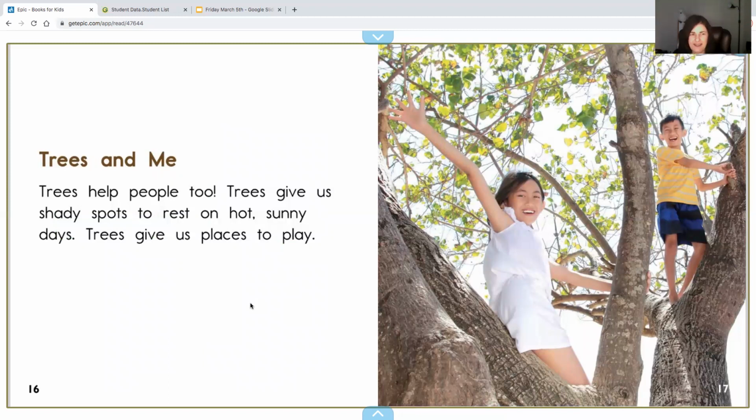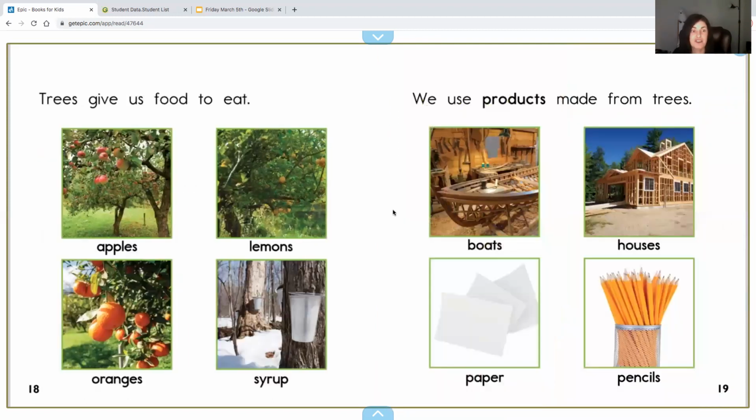Trees and me. Trees help people too. Trees give us shady spots to rest on hot, sunny days. Trees give us places to play. But please be careful if you're climbing a tree. It can be dangerous. Trees give us food to eat. Apples, lemons, oranges, and even maple syrup that we put on our pancakes comes from trees.